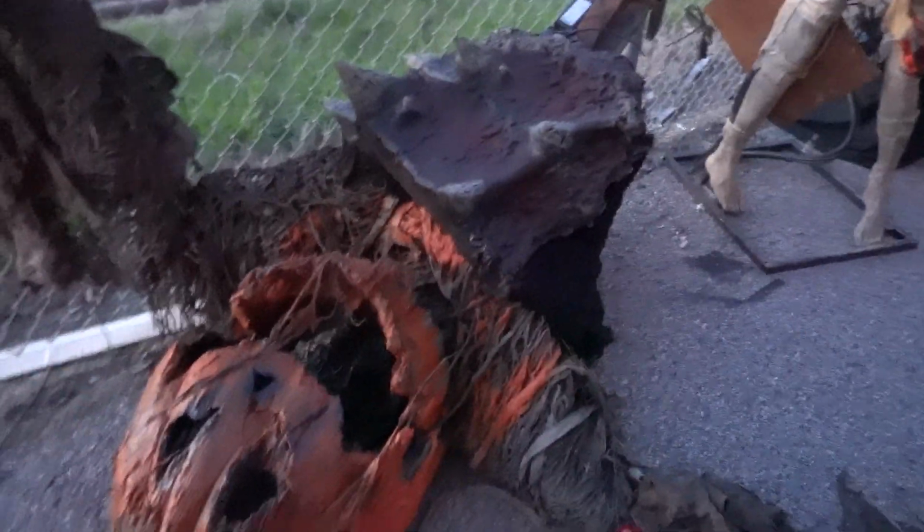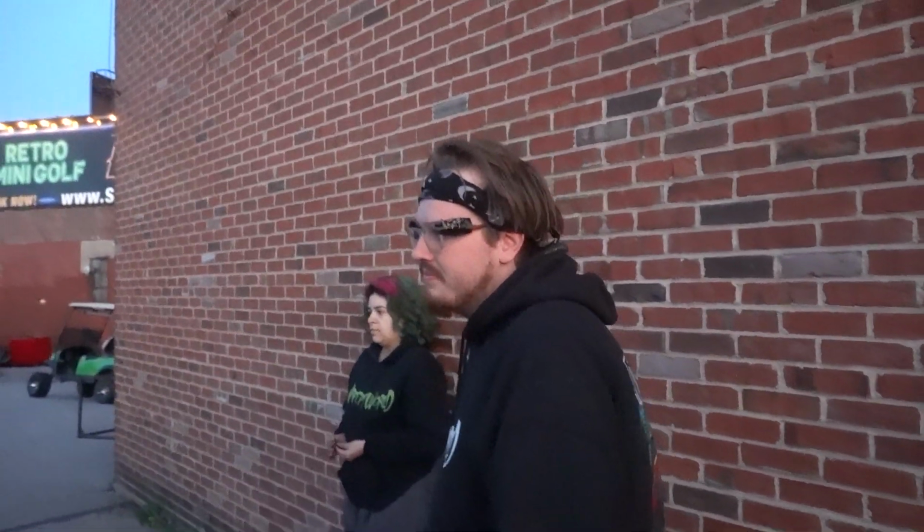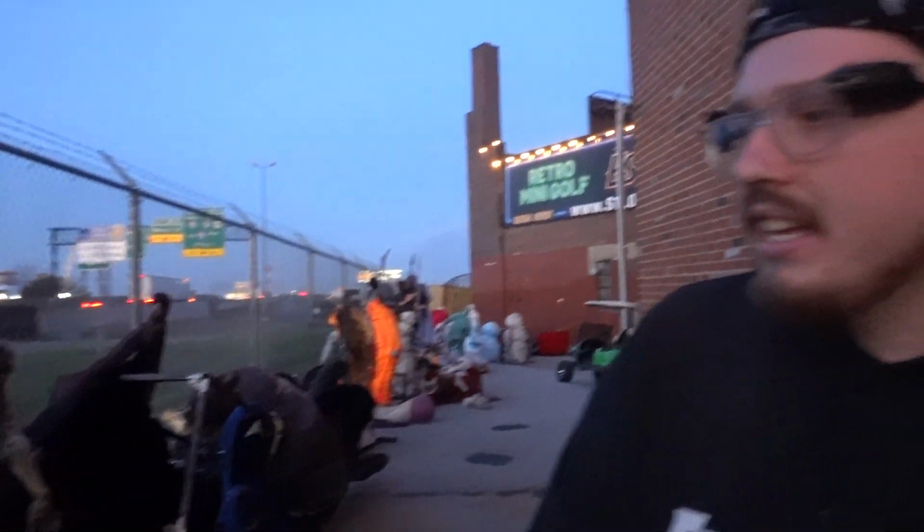This is a big, giant pumpkin monster. That goes on top of there, and he's way up here. He's like 15 feet tall, and he has a control system. Yep, controller, everything. And he works.